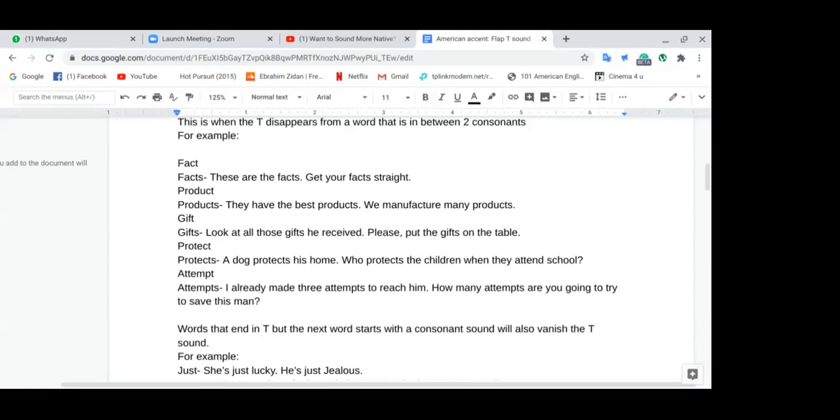The next word is product. You hear the T at the end of product. But if you add an S at the end, you get products. They have the best products. We manufacture many products.